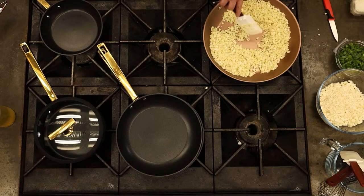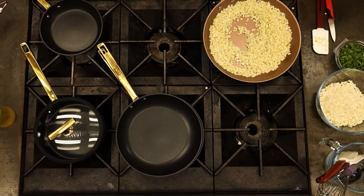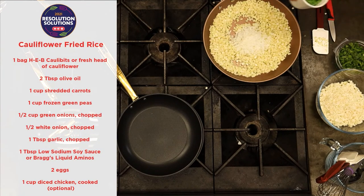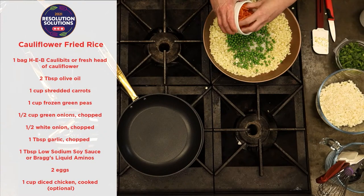I like that. So our cauliflower is cooked. It's starting to brown a little bit on the side. So I'm going to add in the chopped onion. It's about half a cup. I'm going to add in about half a cup of the green peas, the shredded carrot.